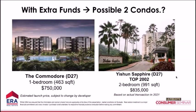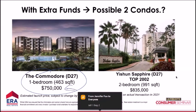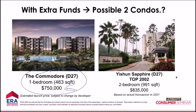Let's show you the finances. If they were to invest in a small condo called Commodore, which is our launch, I don't know the exact price. I only know it's 7XX, whether it's 760, 750, 730 or whatever. I'm just taking something in the middle, 750. Then we talk about Yishun Sapphire, which is also within 500 meters walking distance. Either one you buy, you can rent out easily. Or if you have really extra money after selling your HDB flat, maybe you can think about putting money into these 2 condos at the same time.